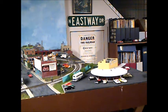Okay, we're doing something a little bit different today. We're going to take a look at my cousin's HO scale model railroad. And that first shot there where we started out with the music, that was Mel's Diner from the movie American Graffiti.